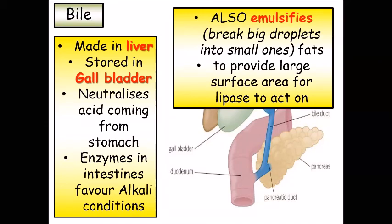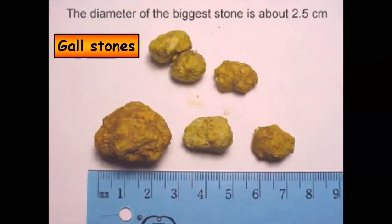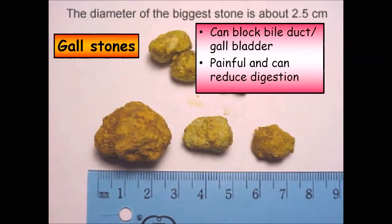Due to changes in diet, high protein diet, stuff like that, we can actually end up getting gallstones. These can cause a blockage in the bile duct, because what happens is the bile there can actually solidify down and create quite large stones, 2.5 centimeters across. And if that becomes blocked, it really disrupts digestion. So digestion can't occur because the enzymes are now being exposed to a more acidic environment, because the bile can't get to the intestine to neutralize it. So therefore the enzymes won't work as well. And also they're incredibly painful. They can cause swelling, severe stomach cramps, these sort of things.